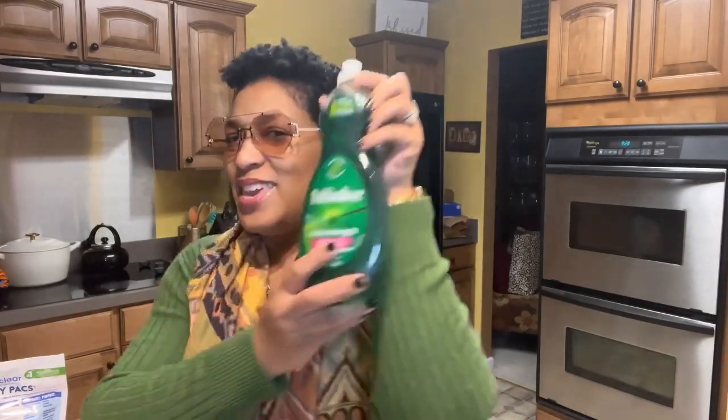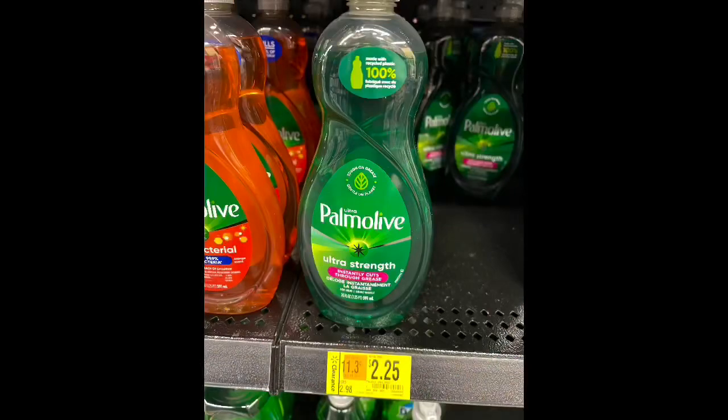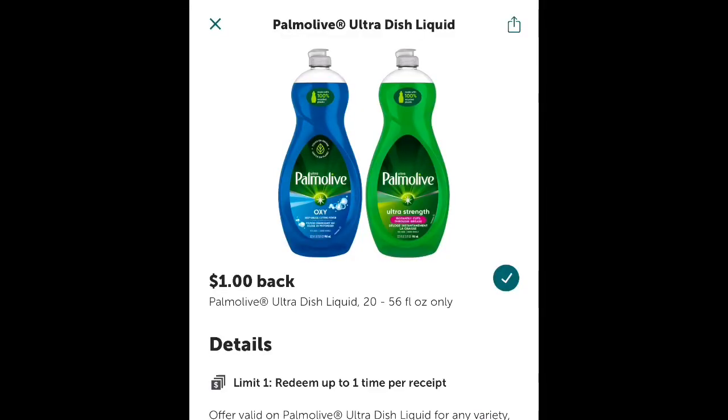Next rebate I decided to get was the Palmolive. Now, this was the Palmolive that was the ultra strength, and it was actually, I believe, on a rollback at my Walmart for $2.25. There is a $1 Ibotta rebate, making the final cost $1.25. Now, for the antibacterial and the other scent, I think the ultra, the blue one, it was actually more. So that's the reason why I decided to get the cheaper one. And this is the 20 ounce, I believe.